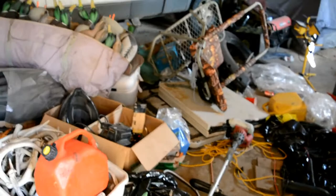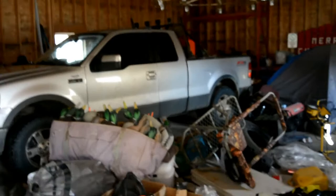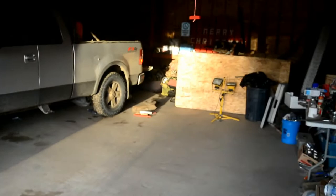Okay, all right, so the first step of this project is cleaning up my buddy's garage, which is a bit of a mess here. So, let's clean it up. And there we go. All clean, that was easy. Whew. So, now we got the garage door open. Now we can see we've got some room in here now.